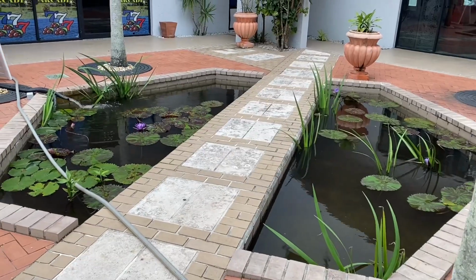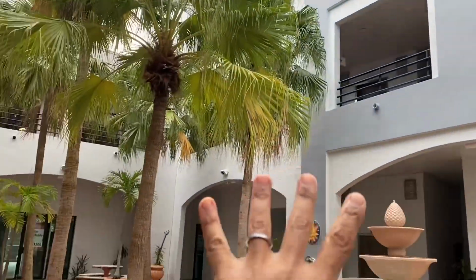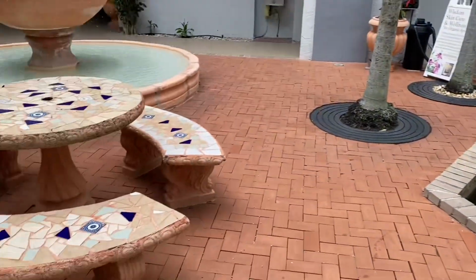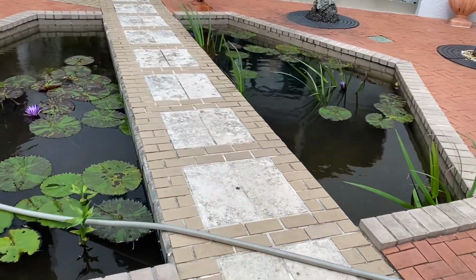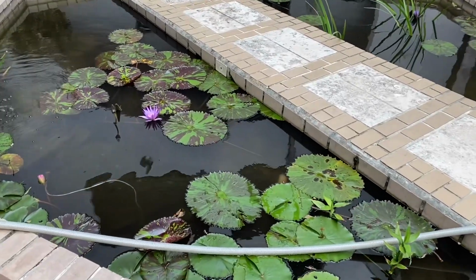All right, so here we are at the pond, and it's in this little open air shopping center, a bunch of offices, restaurants, and things like that. So this is one of the main focal points in the courtyard area where there's a fountain where people eat lunch and things like that. We want to make this pond really special and have this pond really stand out.